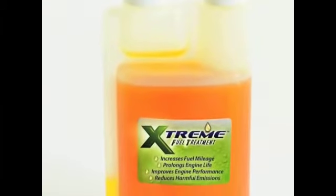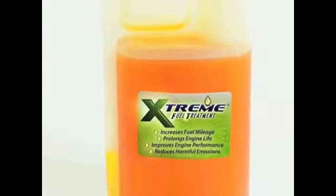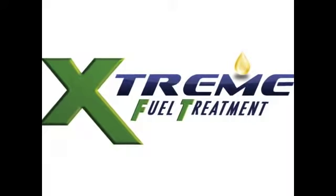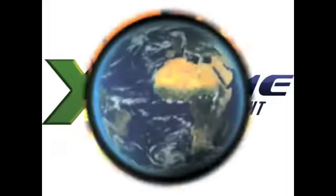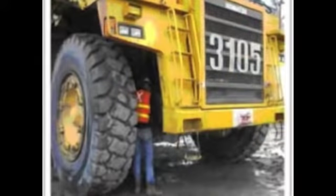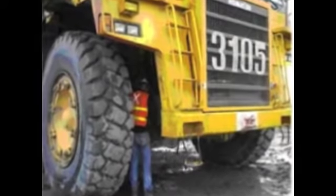You have probably heard about many products that claim to make an improvement in your fuel equipment. But there's nothing that comes close to doing what this product does, especially for as little as it costs. It's called Extreme Fuel Treatment, or XFT for short. It has been used around the world by large industrial companies for about 2 decades, saving them millions of dollars and preventing hours and hours of downtime.